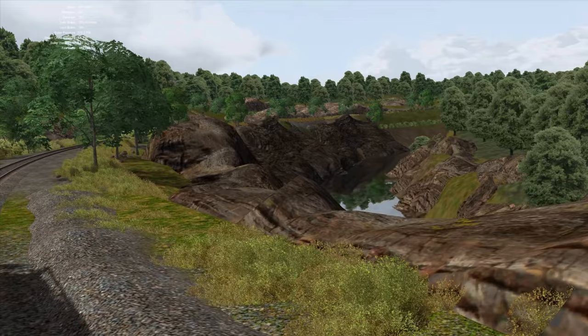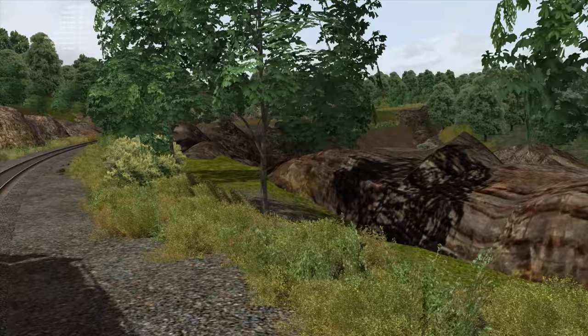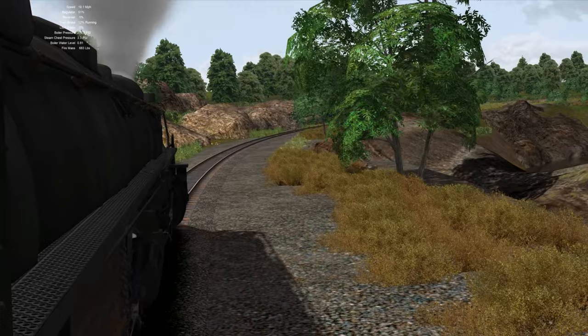And snaking around yet another horseshoe curve, another bend in the river. The tracks are actually pretty level here. We're at 19 miles an hour, slowly bleeding speed just a little bit. I've got the throttle open at 51%, but the reverser is pulled way back to 5%, so almost neutral, and just a couple of clicks forward will get my speed back up, so I'm just maintaining right under 20 miles an hour.